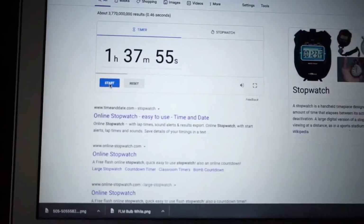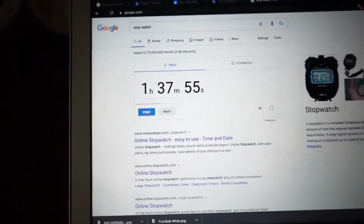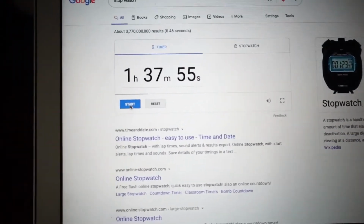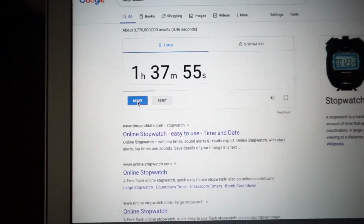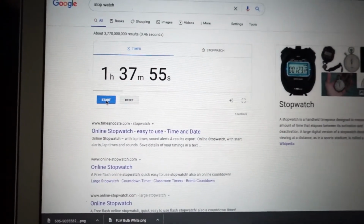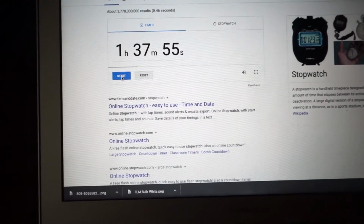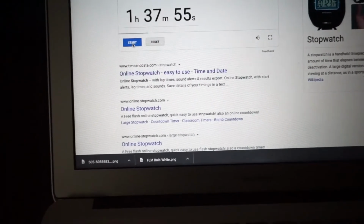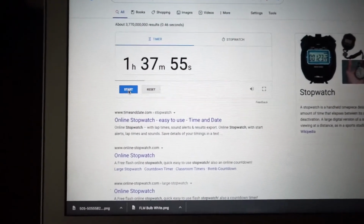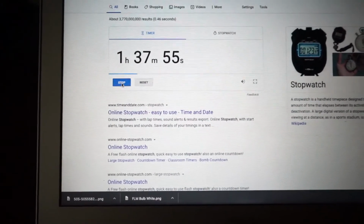Alright guys, I just paused my stopwatch because I wanted to update y'all on my progress. I've already completed my first task in about 23 minutes. I think that's a great start so far. I'm definitely noticing a lot of productivity increase just by turning off my phone and not having social media around. But yeah, I'm gonna start on my second task right now.